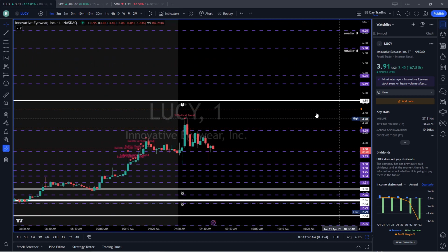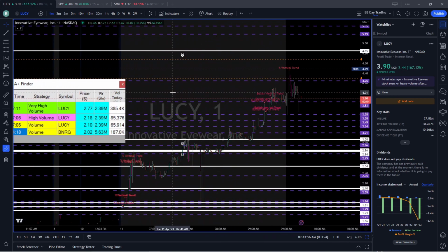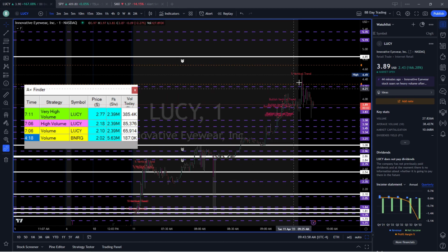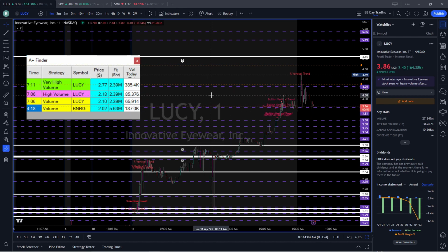So that's it, guys. That's Lucy. Again, it hit our scanners very early on. This was the move it made. As you can see, a pretty strong move from our $2.10 alert. These are the only alerts that came on that scanner. This is our new A+ Finder scan.